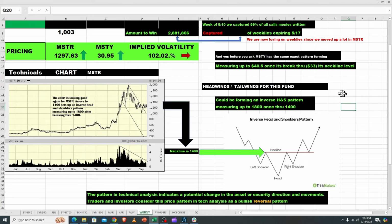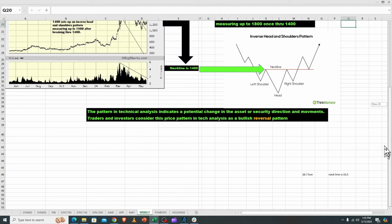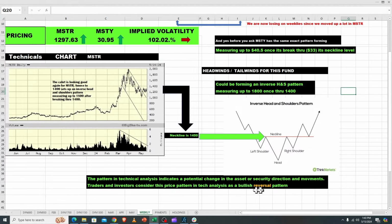So I took, to further help you guys, so what it's saying is when you see this pattern and it plays out to 1,400 and starts to move up, then it's confirmed the pattern, and this pattern is indicative of a bullish reversal pattern. Because if you look at this, what do you see? You see nothing but down movement, right? Well, the fact that it's out of the down channel, this bull flag channel, indicates it's likely to break up, and that's what we have.